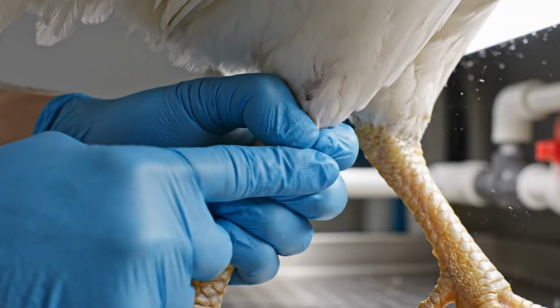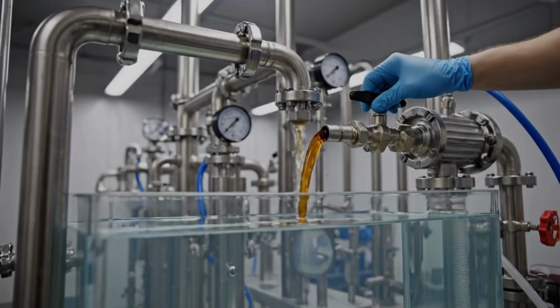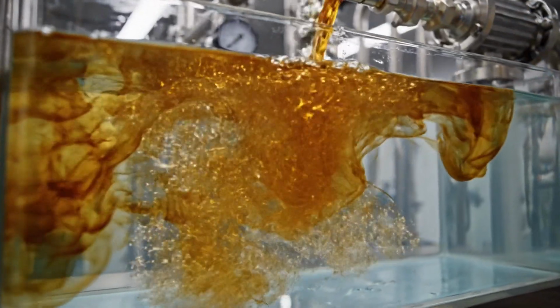Veterinarians conduct random skeletal assessments, ensuring proper calcification of the tibia to support the bird's rapid growth. To prevent skeletal fatigue, a liquid mineral complex is dosed directly into the water supply, fortifying bone structure.